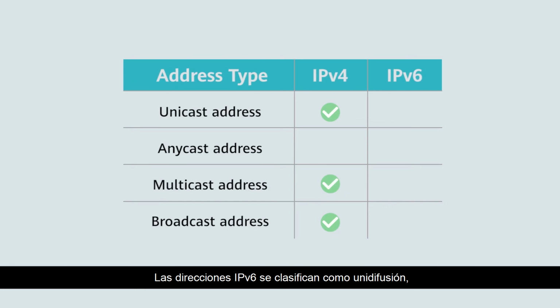IPv6 addresses are classified as unicast, anycast, or multicast addresses. Unlike IPv4, IPv6 does not have broadcast addresses and instead uses multicast addresses. In addition, IPv6 supports anycast addresses.